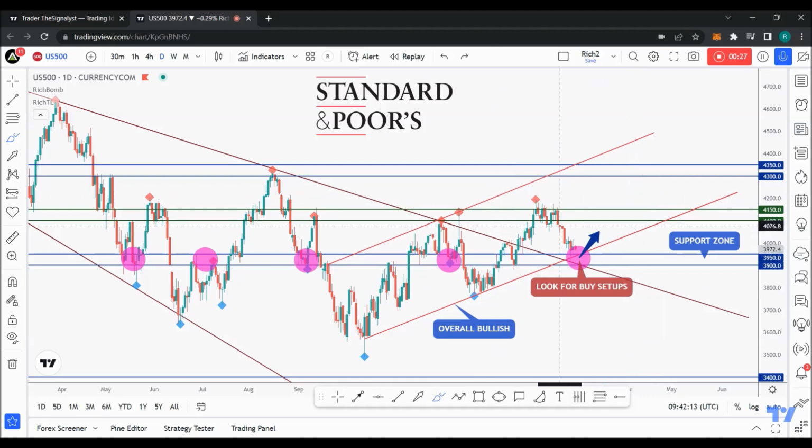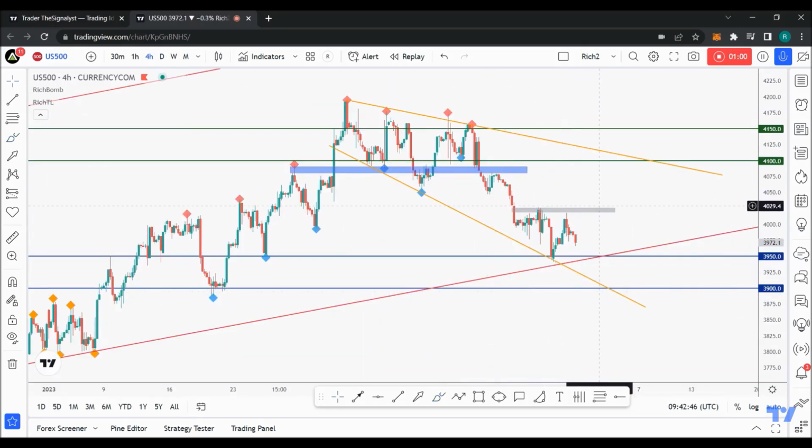And as mentioned, as we approach this channel, I posted it around this area, we'll be looking for buy setups because it's also intersecting with this massive support zone around the 3.9k support zone. So that's why we've got the support zone and the non-horizontal support. It would be a good and strong area to look for trend following setups, of course, unless we break it down. In this case, the bears would take over from a longer term perspective. But for now, let's take it step by step. Overall bullish, approaching a support. Let's zoom into lower time frames and look for buy setups.